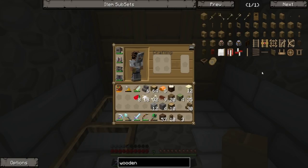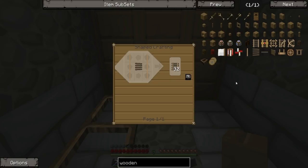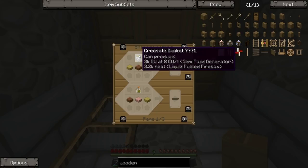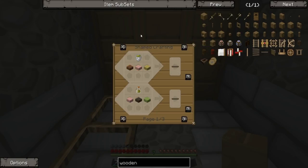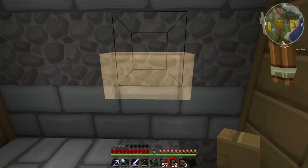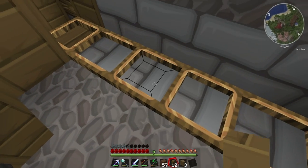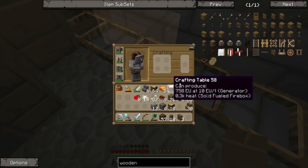Regular tracks, maybe, but man, they're so expensive. Wooden rails, wooden rail bed. I mean, you gotta have creosote for that. Don't have it. So, yeah, it's okay. I don't like this though. I don't like this.